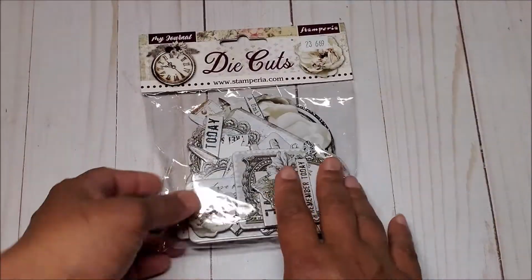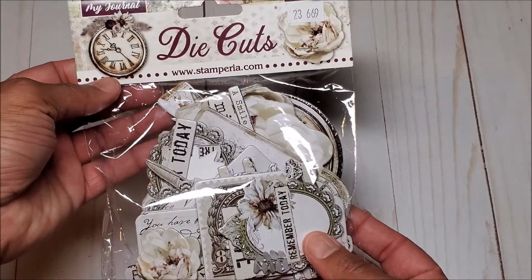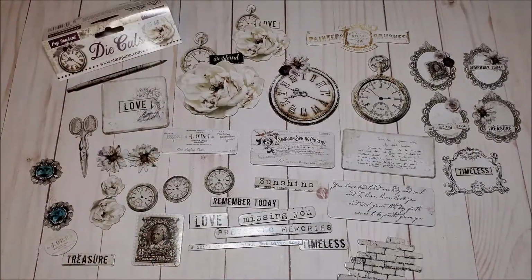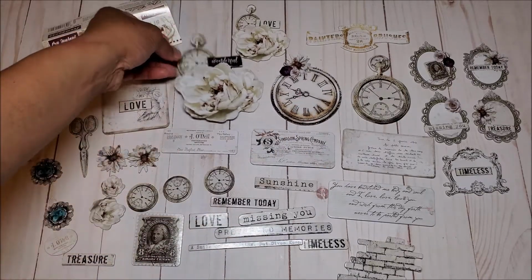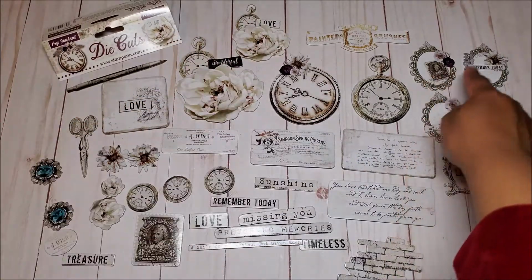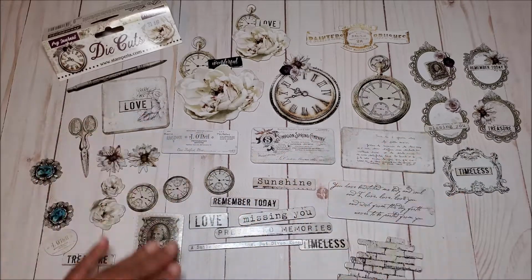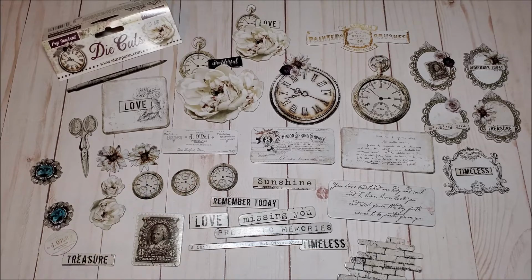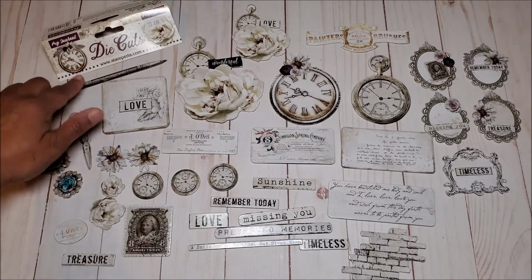We have the die cuts, and there are 37 pieces here. I'm going to open up the package so we can review each of the pieces. These are all of the die cuts in the package. You have some pieces that are quite large, like these pocket watches. You have several of the frames. You have these large rectangles here, lots of sentiment, and then you have smaller clocks here, the gems, more flowers, and then a pen and scissors.